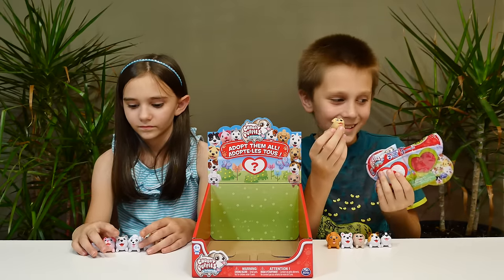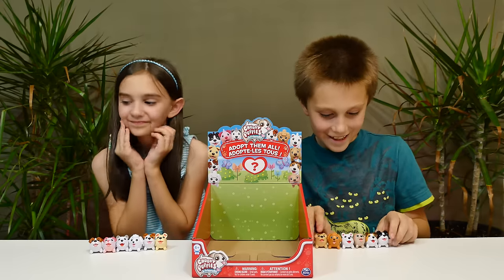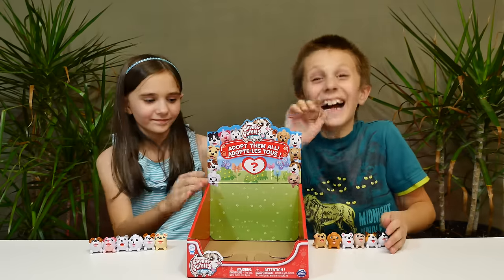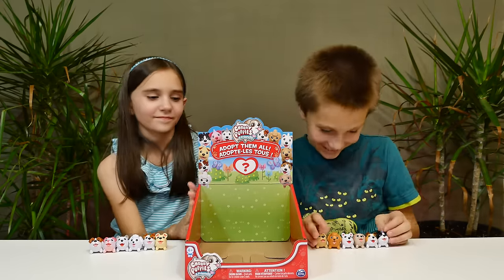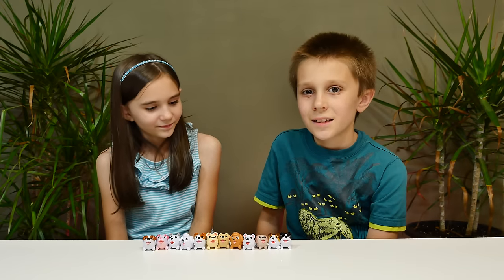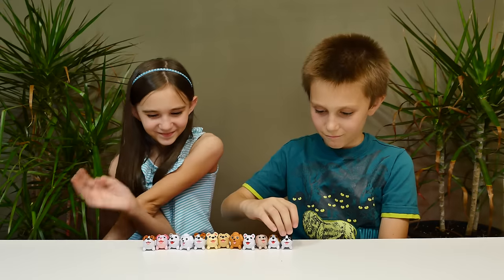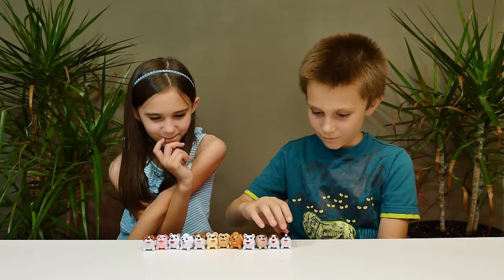So cute. So based on this checklist, we got all 12. We did? Yes. That's awesome. So guys, which one is your favorite? This one. Cute. But the Boston Terrier.